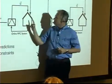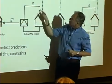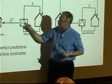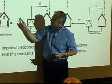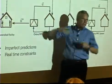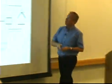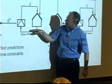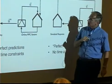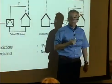But I now use the model of this building to come up with a strategy, and I apply this optimal strategy, U star, to the actual building. And if anything, I get a state feedback from the building, that's X, and then I do this in a continuous fashion. This is what we call real-time model predictive control, or online model predictive control.